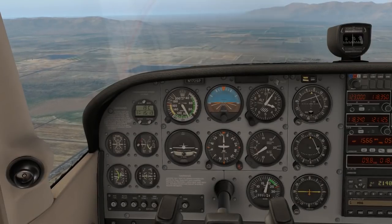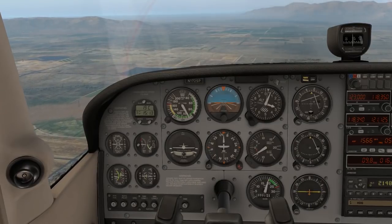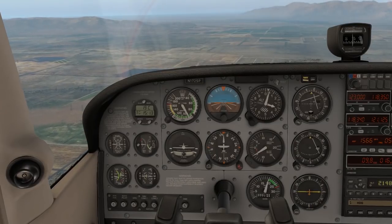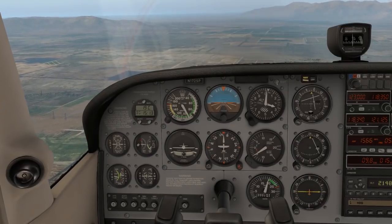Now as we join this shot, I want you to look at the nav1 there on top of the right column. You're going to see the needle deflecting there. That's our center line. So we're flying from left to right within the pattern.